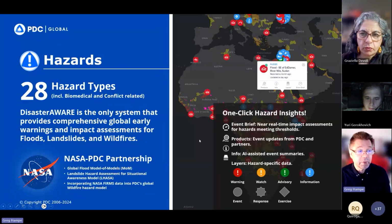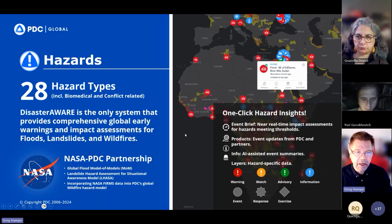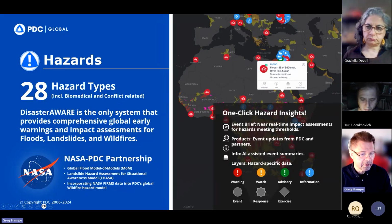We have about 28 different types of hazards. I'll show you as soon as we get into the system, you'll see more of these. But we have both naturally occurring hazards and what we call geopolitical hazards, or man-made hazards, conflicts and other things.